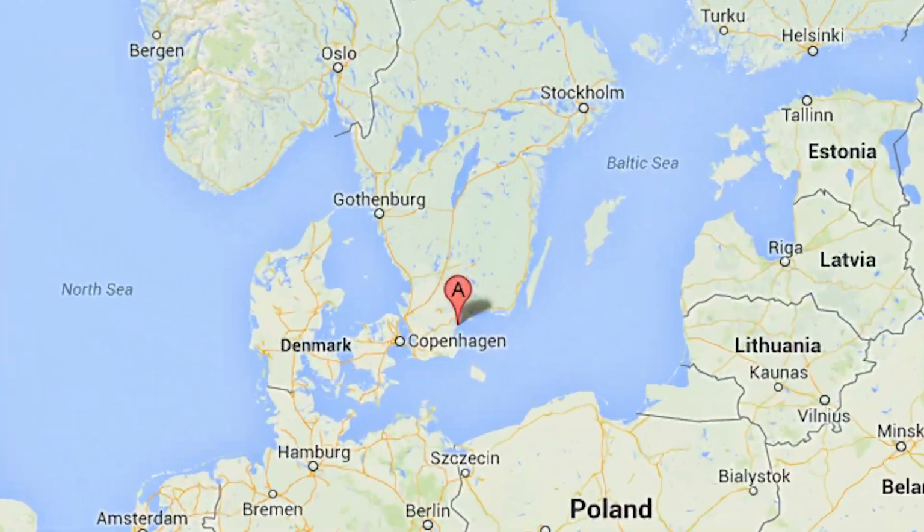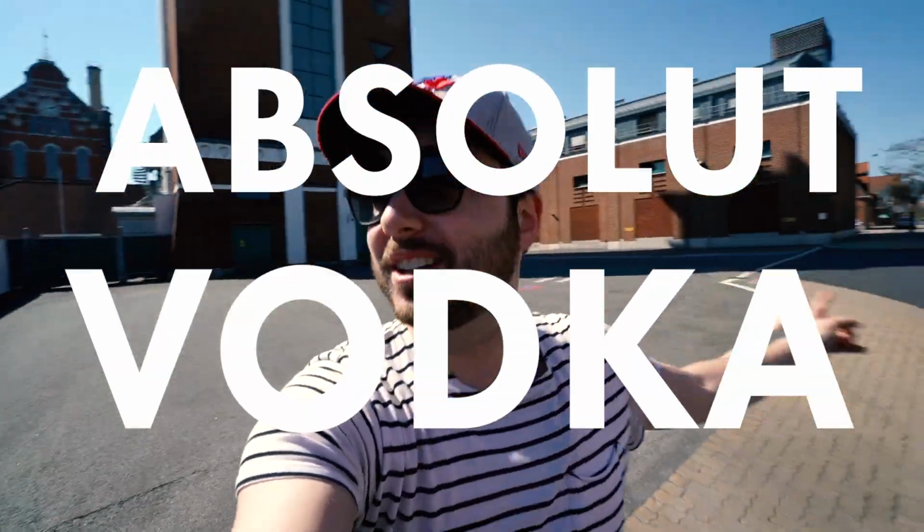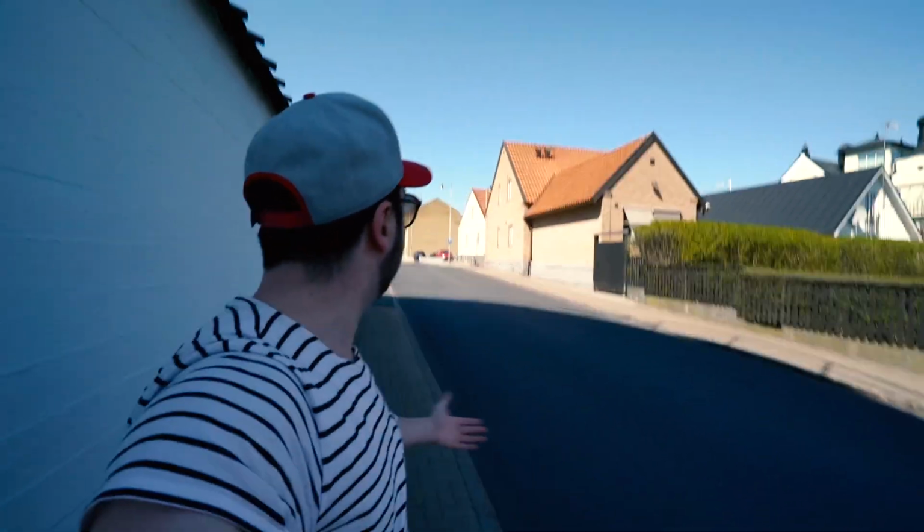So I'm actually in this small town called Åhus, or it's like Åhus or something like that, Sweden, southern tip. I'm here because of these guys, Absolut Vodka. They flew me out all the way from Toronto. When I landed, they gave me a lunch bag with an apple in it. So freaking nice. Didn't take much for me, but like, look, there's like nobody in the streets, man.